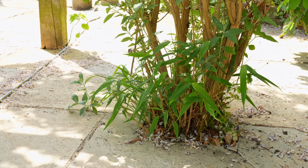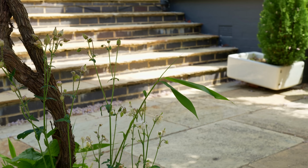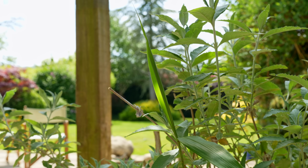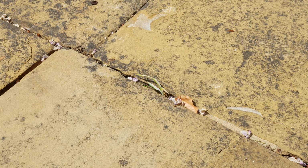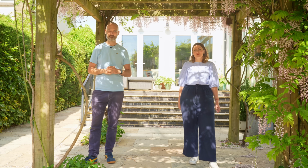We had it in our last garden, and even when we thought we'd removed it, new shoots kept popping up everywhere for years. Now we've inherited it again in this garden. If you are set on using bamboo, always go for the clumping varieties. They grow in tight clusters and don't spread with runners, and so they're much easier to control.